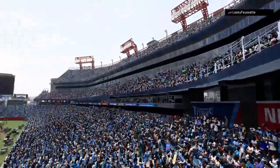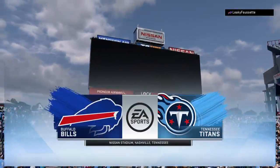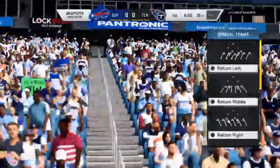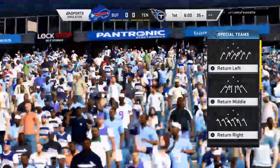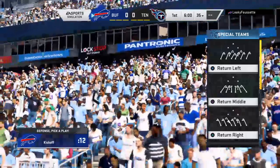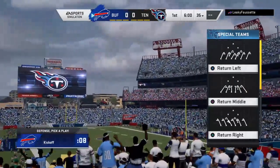We welcome all of you to Nissan Stadium on the banks of the Cumberland River in downtown Nashville, Tennessee. This crowd here fired up for football as a moment ago their Titans were introduced. This should be a good one as the Titans get set to match up with the Buffalo Bills.